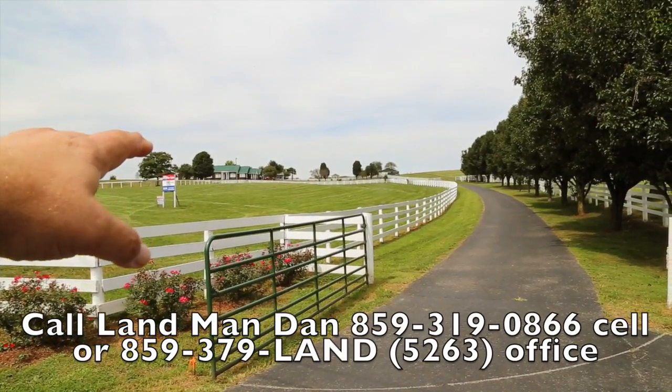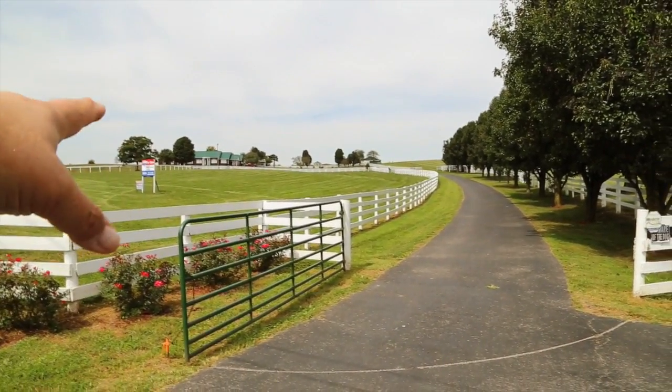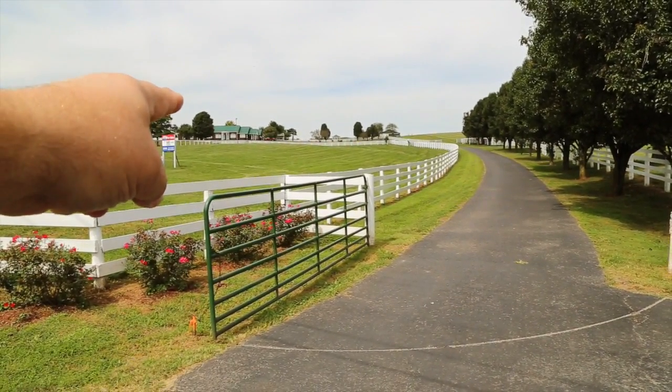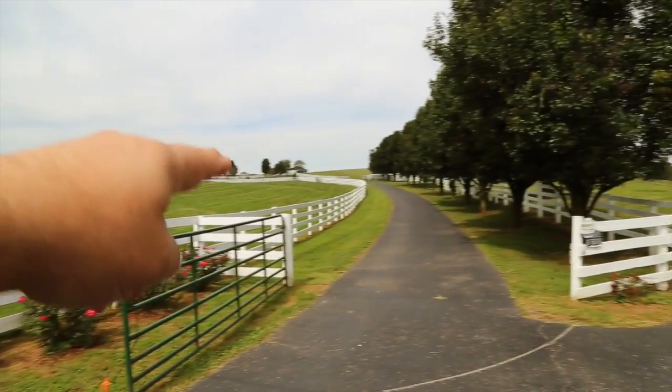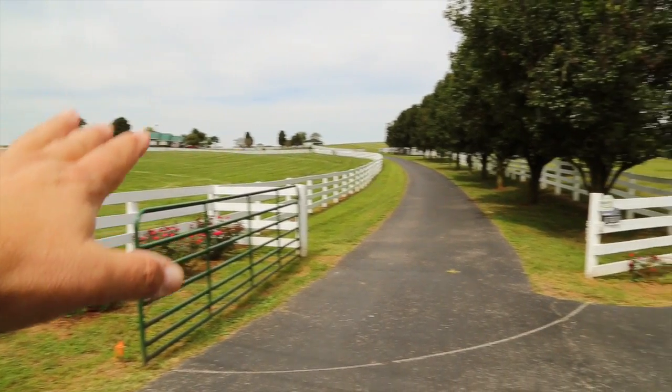It's got a fairly new all tin roof on it, metal roof on it, with the big warranty and all that stuff. It's got a full basement, lots and lots of square footage. There's barns everywhere. There's a really nice little horse barn there. There's some equipment barns in there. There's machine sheds. There's a shop back there to knock your socks off.